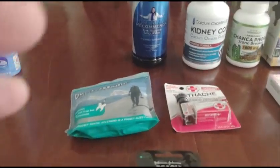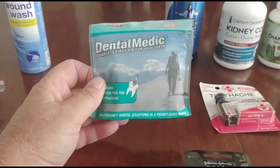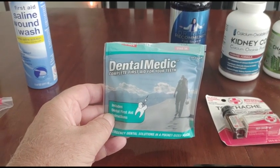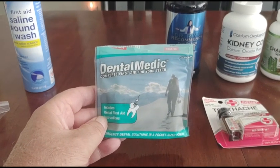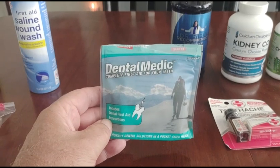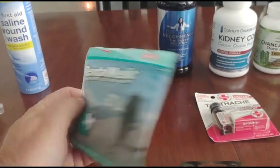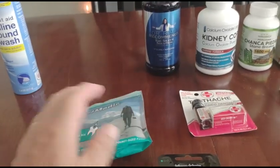Okay, so dental. I would consider buying several of these. They're excellent to have. You never know when you're going to have a tooth break, or a bridge go bad, or a crown come off, or just a tooth blow up on you. That's bad. This has instructions with it. This is a first aid kit for your teeth. These are $7 to $10 roughly, but I would consider adding several of these to my kit.